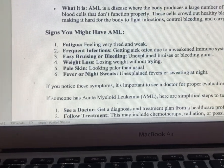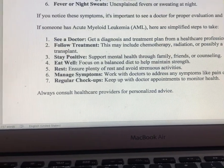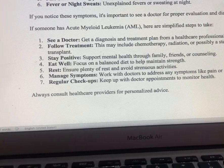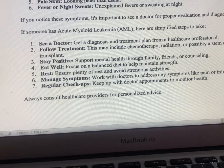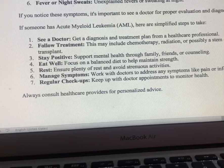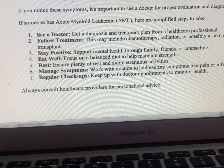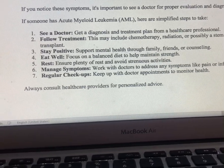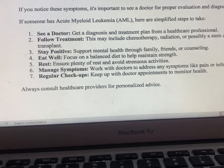If someone has acute AML, here are simplified steps to take. See a doctor. Get a diagnosis and treatment plan from a healthcare professional. Follow treatment, such as chemotherapy, radiation, or possibly a stem cell transplant, which is pretty much a bone marrow transplant. Stay positive. Support mental health through family, friends, or counseling. Eat well. Focus on a balanced diet to help maintain your strength.